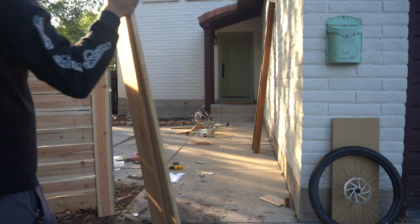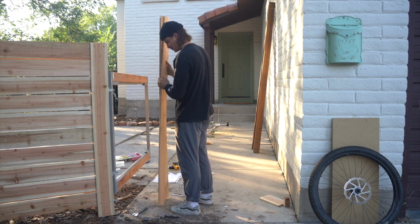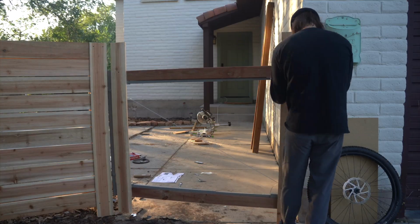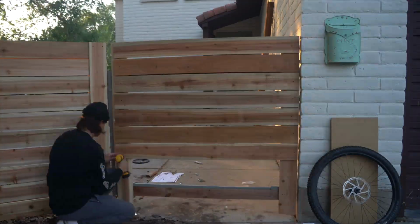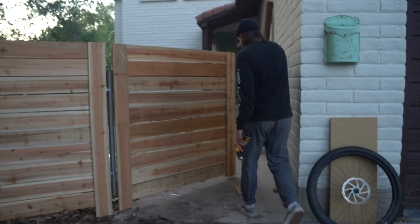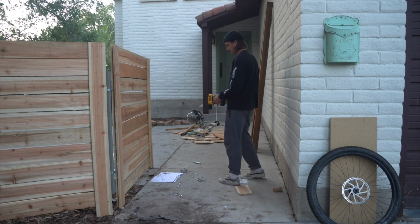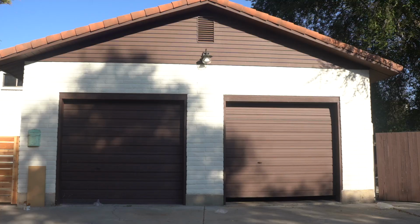Next, I added a cute little gate like I said I was going to do. Nice job. And just matched the same pattern there as I did with the fence. And there we go. We got a gate. I need to figure out a way to latch it to the house, or I kind of want to put a wheel on it and maybe make a stopper, but yeah, it works.